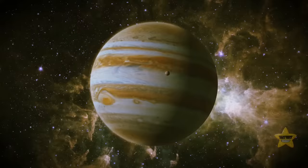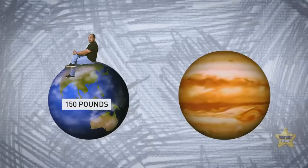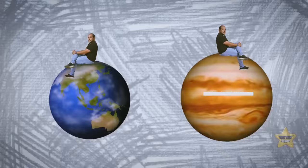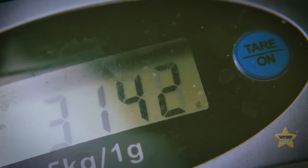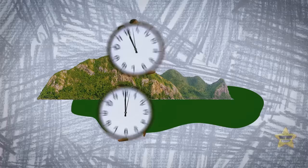The same person would weigh considerably more on Jupiter, which is the planet with the most powerful gravity. 150 pounds on Earth would turn into more than 354 pounds there. No thanks. Remember that experiment with watches ticking at different levels of elevation?